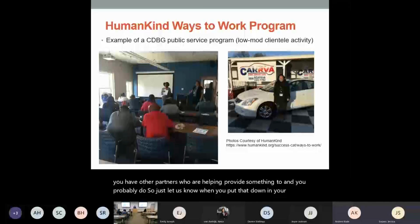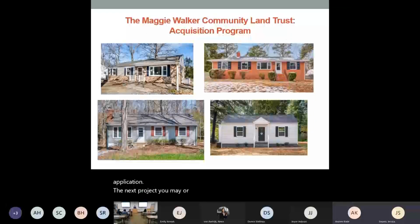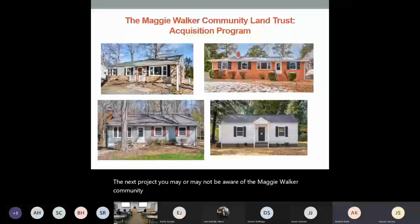The next project, you may or may not be aware of the Maggie Walker Community Land Trust. That's a relatively new entity that we've been partnering with for the last 3 years.